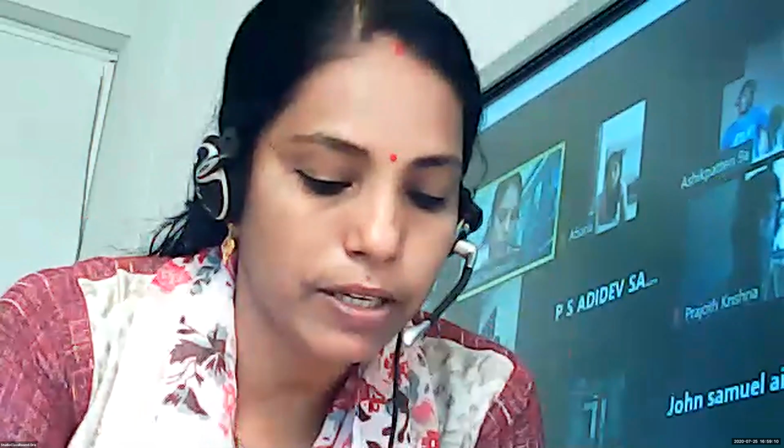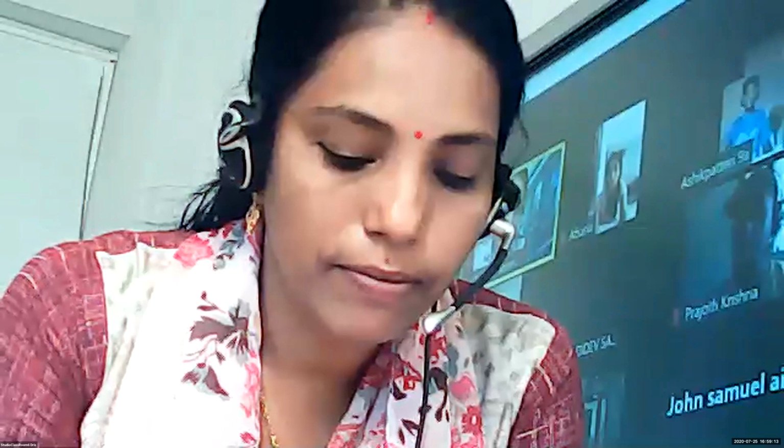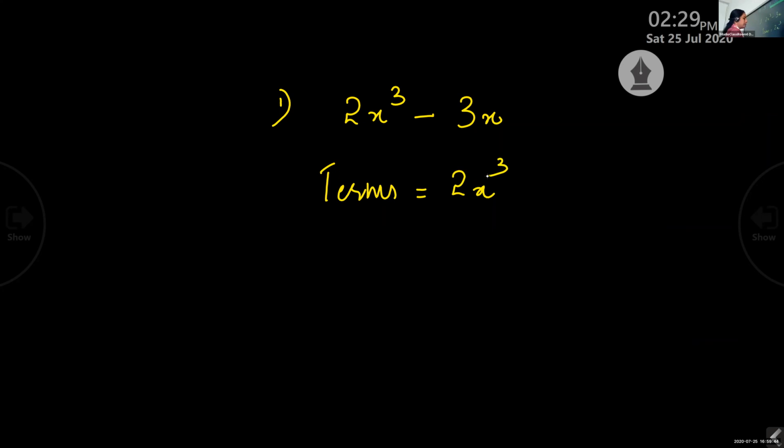Okay, children, you know about terms of an algebraic expression? First term, second term, third term. I'll write one polynomial here; you have to identify how many terms are there. 2x cube minus 3x. How many terms are there in this polynomial? Two. 2x cube is one term, and negative 3x is another term.